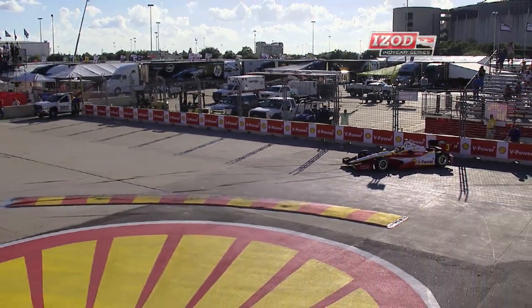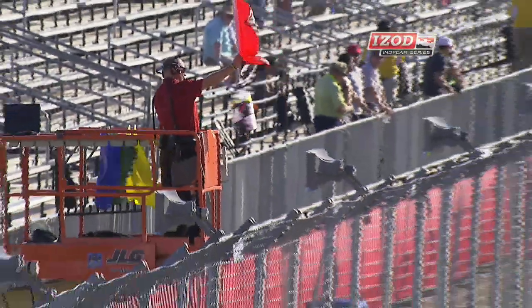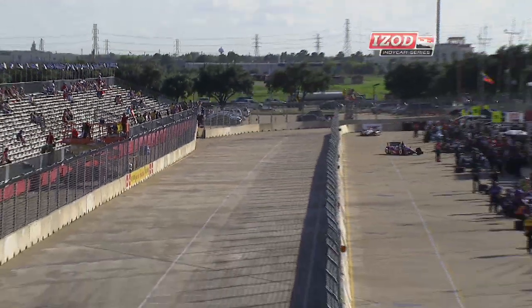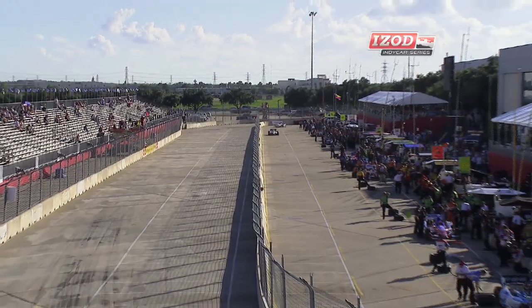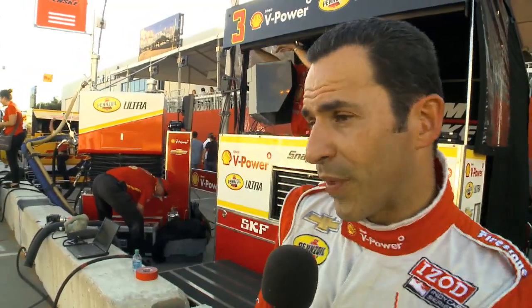And that's going to do it for Friday afternoon for the IZOD IndyCar Series here at Reliant Park, as now we get set to go qualifying and racing tomorrow here on this 10-turn, 1.7-mile temporary street course layout. Qualifying. And right now with the chicane that we have here on the straightaway, we're going to arrive probably 3 times faster than what we're doing right now. So that will be the same for everyone. But whoever figured out that kind of thing will definitely be in good shape.